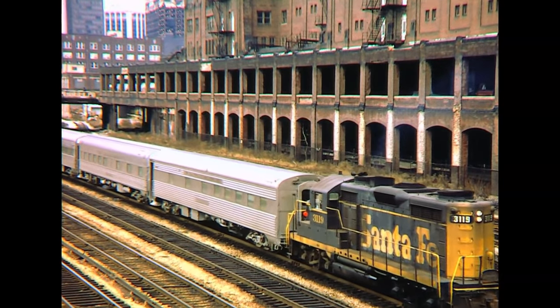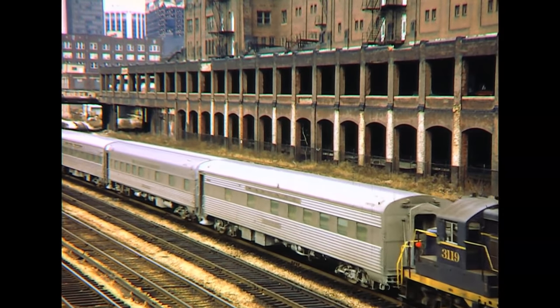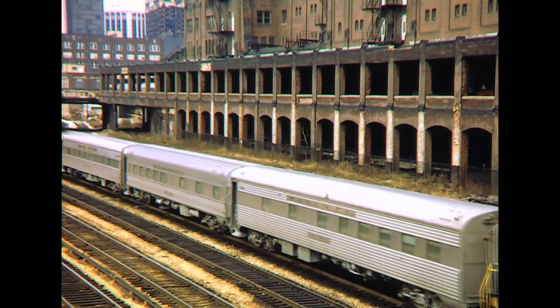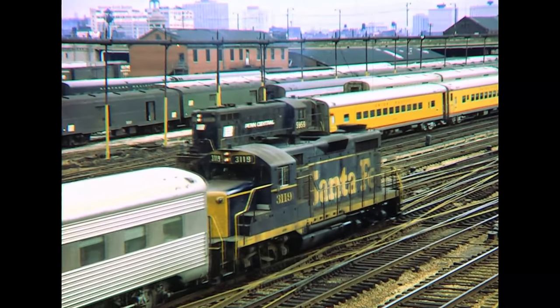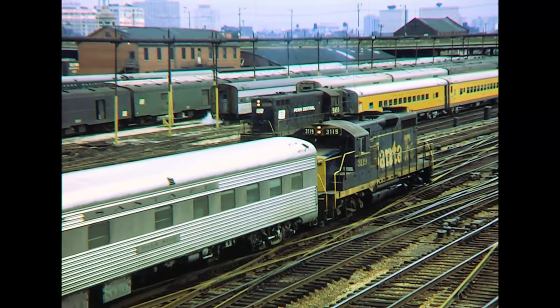Meanwhile, a Santa Fe GP7 is pulling the empty passenger cars of the recently arrived Super Chief and El Capitan out of Chicago's Union Station to the Santa Fe yard. Once there, the cars will be prepared for the next departing train.